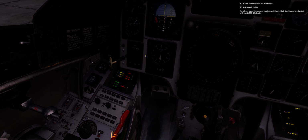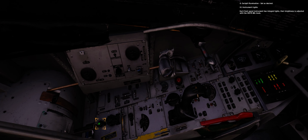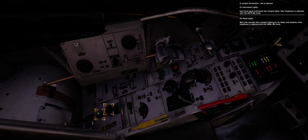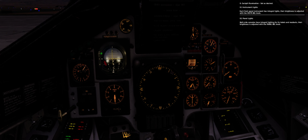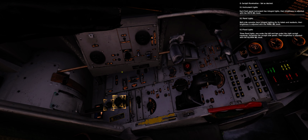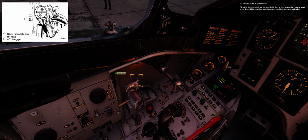Cockpit illumination, set as desired. Each front panel instrument has integral lights; their brightness is adjusted with the highlighted knob. Panel lights: both side consoles have integral lighting for their labels and readouts; their brightness is adjusted with the panel light knob. Flood lights: three floodlights, one under the left and two on the throttle. Set to ground idle.